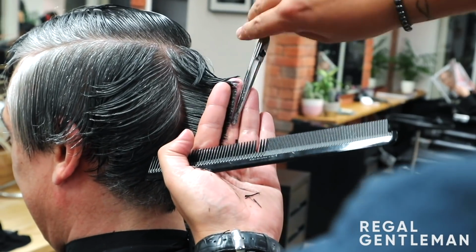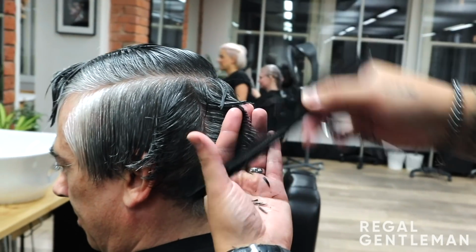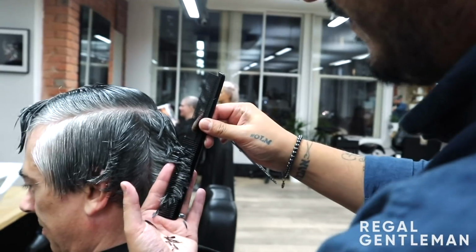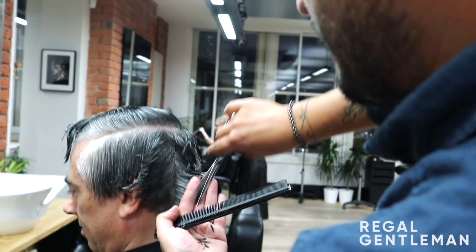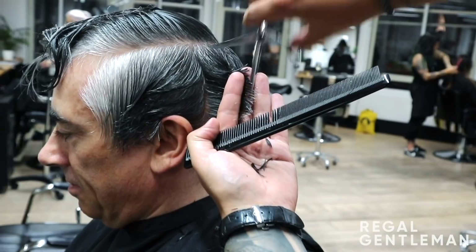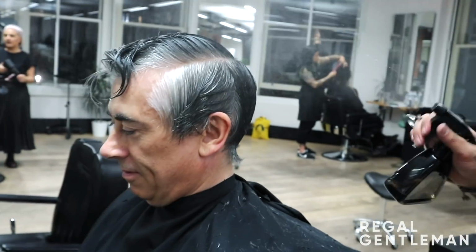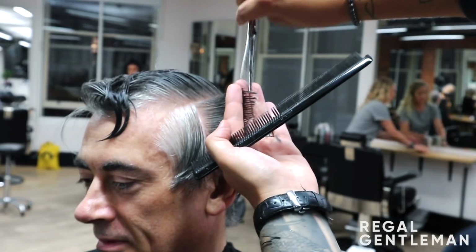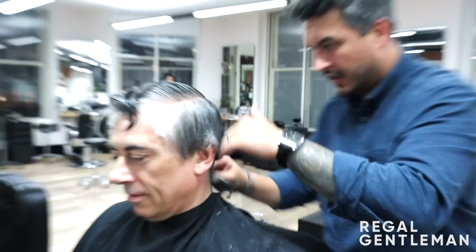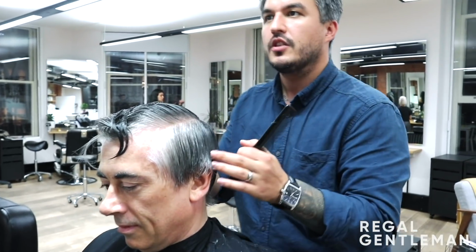You know, exactly. So what you're starting to see now is, you can see this is starting to get that length towards the neck. So you can see when I get to the bottom, I'm not really cutting much off. That's all one same length. So that is essentially shaped to the back and sides.